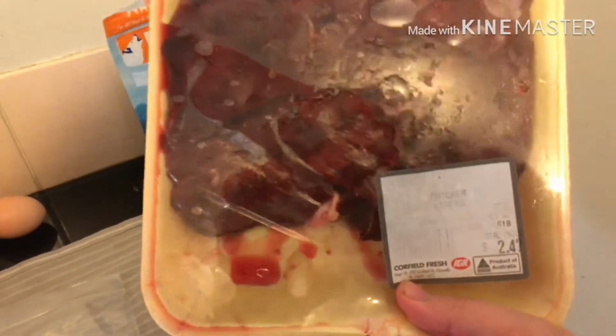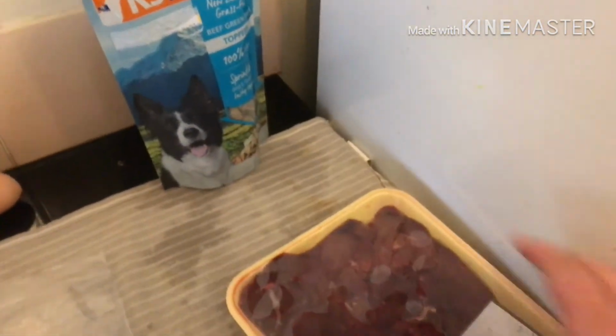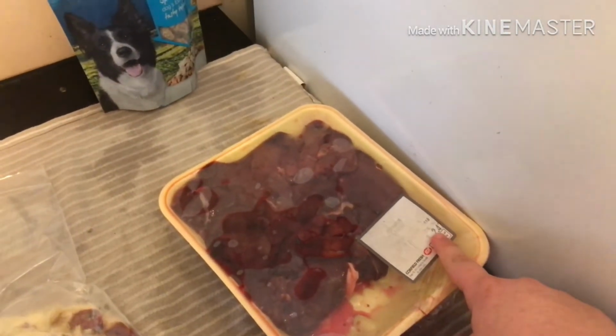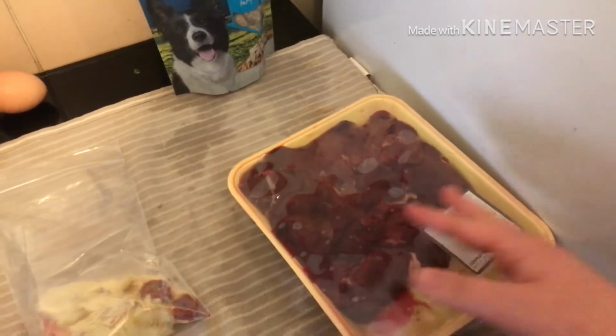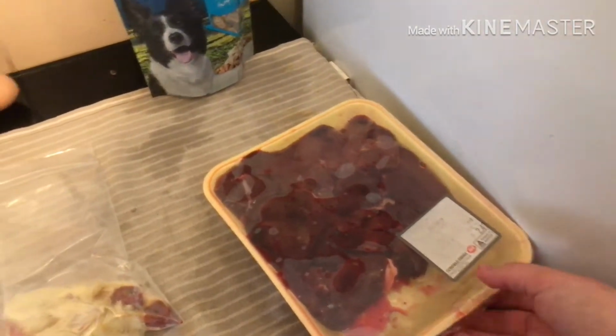Then I have some chicken liver. You can't really see it because I've been defrosting this. And chicken liver is great and it's very cheap. I got this, as you can see, for $2.47 for this big packet, and it will last you a while, depending on how many ferrets you have.